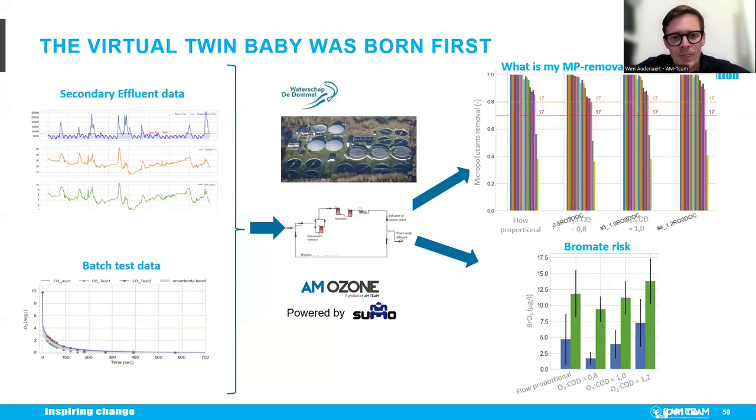So together with Waterschap de Dommel, we actually built half of the digital twin first. A twin, as everybody knows, is a baby brother and a baby sister, you need two children to have a twin. Well, the virtual twin baby was born first, and the real twin baby was born second. What do I mean with this?